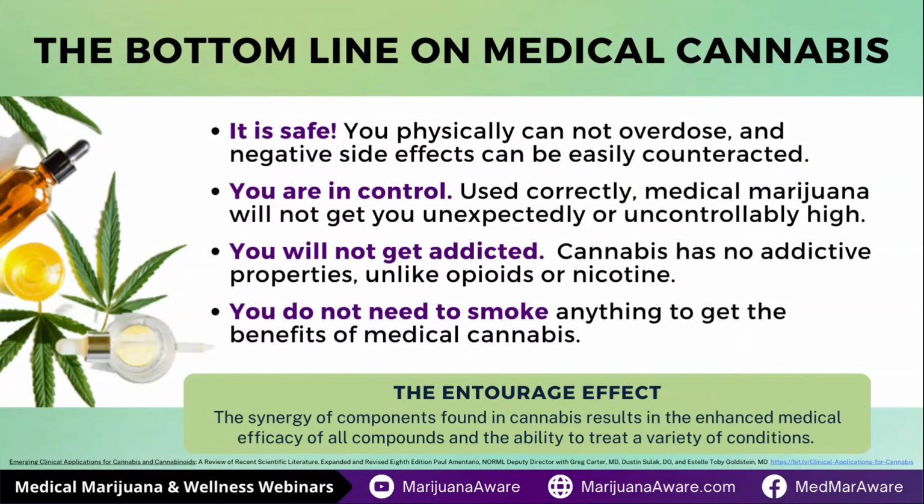And as we covered before, do you need to smoke it? The answer is no, you don't. There are other routes of administration. And of course, the entourage effect is the reason why everybody uses cannabis, because each of the individual cannabinoids work together to enhance their medical efficacy.